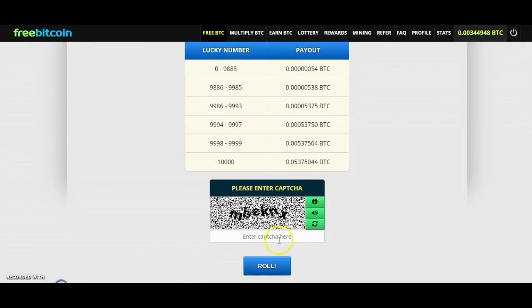Because every hour on the hour, you fill out a CAPTCHA code and then they roll a dice. And if you get any of these numbers here, you'll win the corresponding prize in this category, or on this column rather, on this side. So let's go ahead, let's type in that CAPTCHA code and see what we can win today.